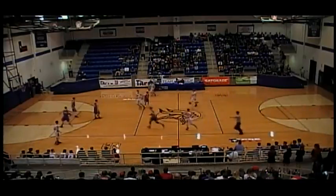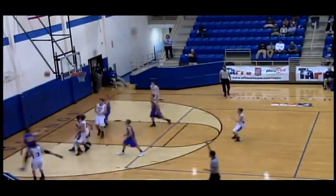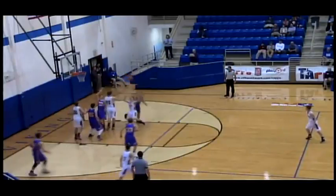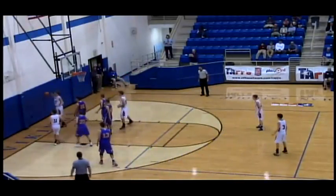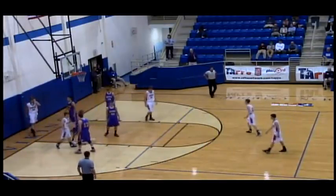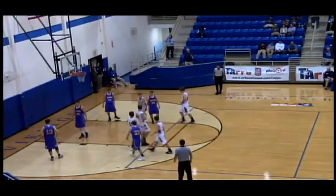Bringing the ball up the floor is the big fella, Blaze Benson. He decides to probe the offense itself, pushes it, kicks it out to the backup point guard, number 3, Matthew McCarthy on the wing for a catch and shoot. No good. Ball back to the Eagles.